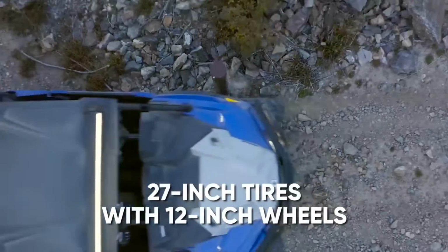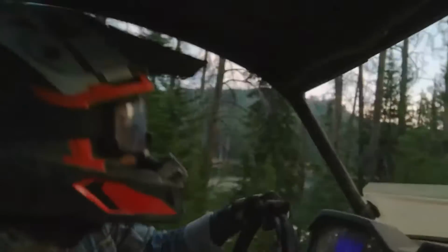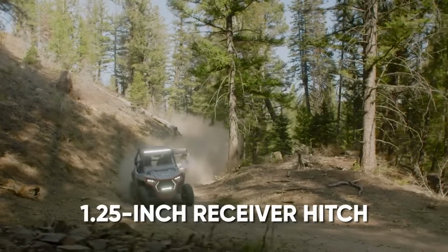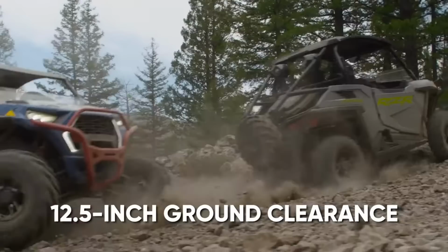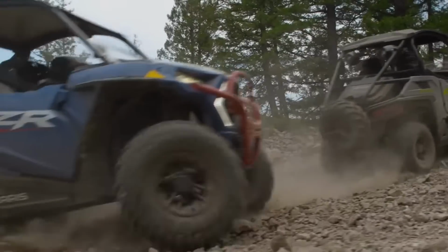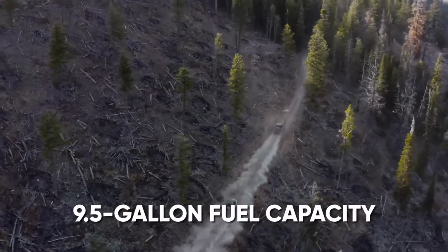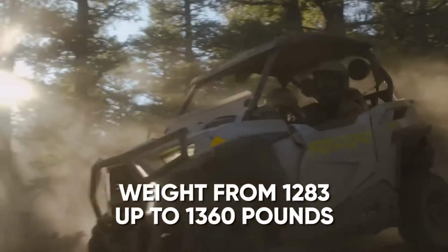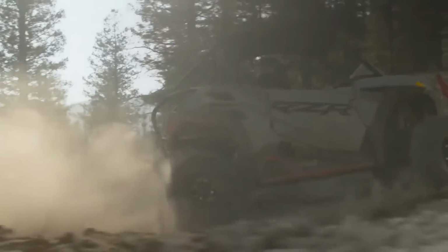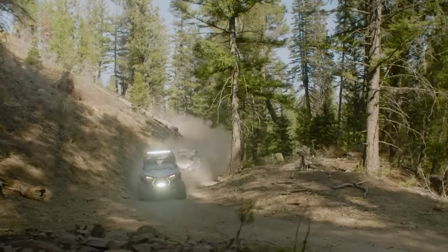It has 27-inch tires with 12-inch wheels, a CVT transmission, two-wheel drive, four-wheel drive with on-demand all-wheel drive, and a 1.25-inch receiver hitch. The 900 model has 12-inch front and 13-inch rear suspension travel and a 12.5-inch ground clearance. The 1000 model has 13-inch front and 14-inch rear suspension travel and a 13-inch ground clearance. Both models have a 9.5-gallon fuel capacity, a 1,500-pound towing capacity, and a weight from 1,283 up to 1,360 pounds. The Polaris RZR Trail S 900 and 1000 are the ultimate side-by-sides for trail riding, with unmatched performance, features, and style.